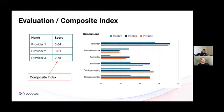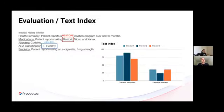Let's double click on the composite index we used for solution evaluation. We compose the index out of numerous indexes. For example, the text index characterizes how the solution extracts metadata from unstructured texts, paragraphs, and notes. The handwritten index measures how well we can extract handwritten text. The form index, how good the solution is at recognizing key value pairs. And the price index may seem straightforward, but it has multiple components: variable price per document, maintenance cost, and customization and integration costs. Let's dive one level deeper into sub-indexes.